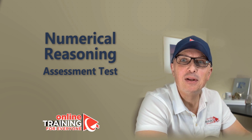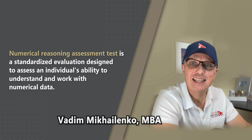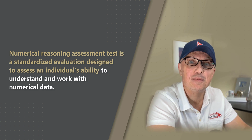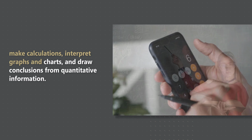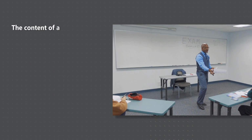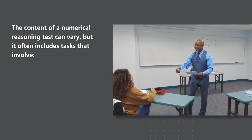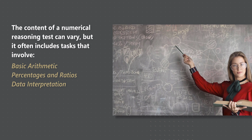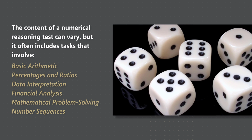In this section, we will look at numerical reasoning test questions frequently used in a test. A numerical reasoning assessment test is a standardized evaluation designed to assess individuals' ability to understand and work with numerical data, make calculations, interpret charts and graphs, and draw conclusions from quantitative information. The typical content of a numerical reasoning test can vary, but often includes topics such as basic arithmetic, percentages and ratios, data interpretation, financial analysis, mathematical problem solving, number sequences, and a lot of others.